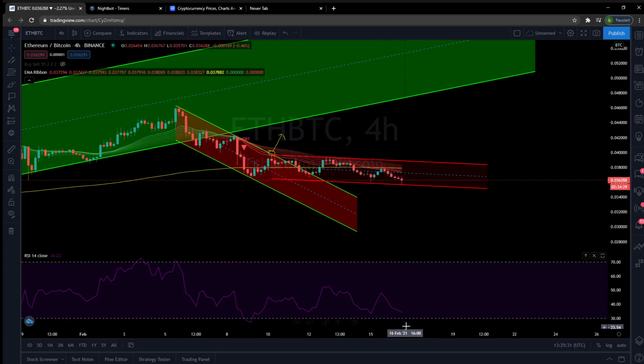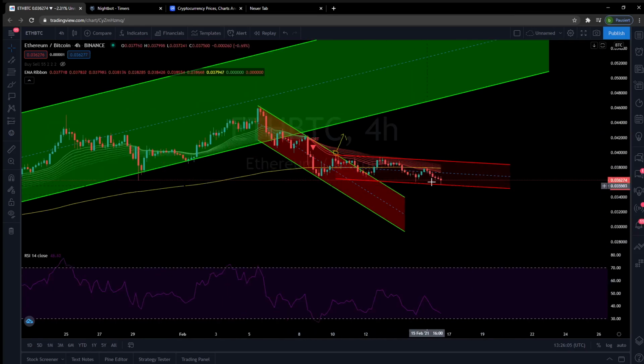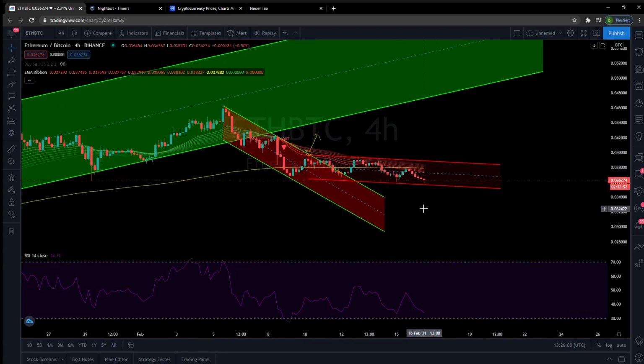But there is another good story here. You can see here is the 30 point of this RSI. If we go down a little bit more, we may touch this 30 line here. And that's a good sign, a bullish sign, because if it's under 30, it's oversold. Sorry, it's oversold against Bitcoin. So it's maybe a good buy opportunity. But as long as we are in these downtrends, as long as we are under the ribbon band on the 4-hourly chart against Bitcoin, it's not a good sign for Ethereum.